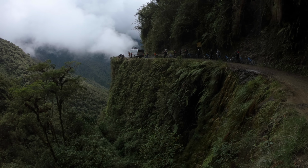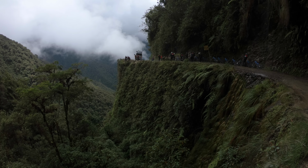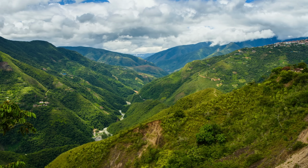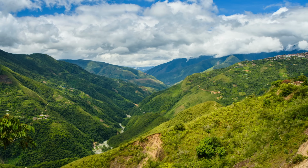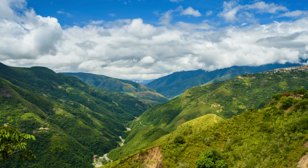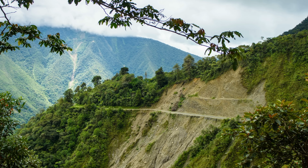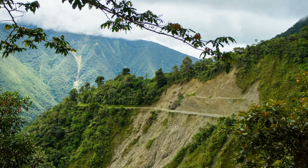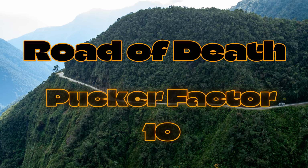The Road of Death is almost 50 miles long and it's one lane, like I said, featuring vertical drops as much as 3,000 feet into the Amazon rainforest below. It has an amazing 200 hairpin turns. Up until 1994, nearly 300 travelers died on the road every single year. Fortunately, since then, the worst part of the road has been bypassed by a two-lane paved road, so vehicle traffic on the road is really diminished. Even with the new paved road, it is still considered one of the most dangerous roads in the world. The Road of Death gets a pucker factor of 10.